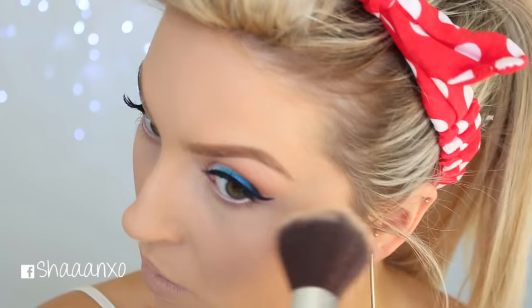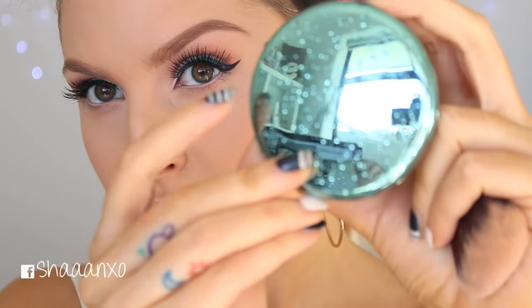It's so cool. I'm also going to use this ambient lighting powder just to highlight my skin a little bit, just because it gives a really pretty finish. And then I'm going to follow up with some bronzer and contour and all of that.